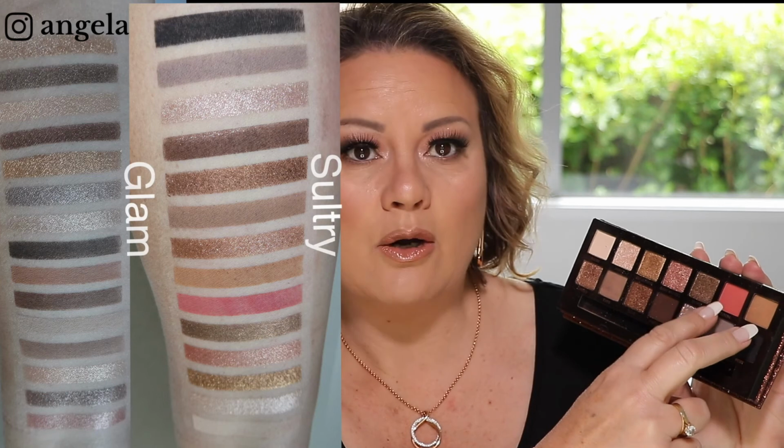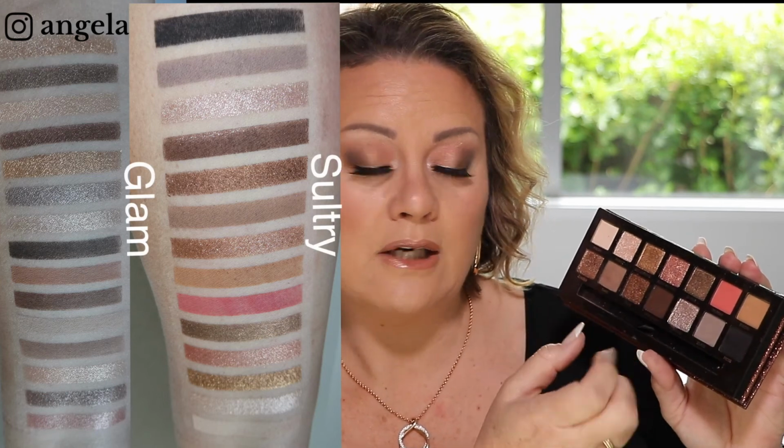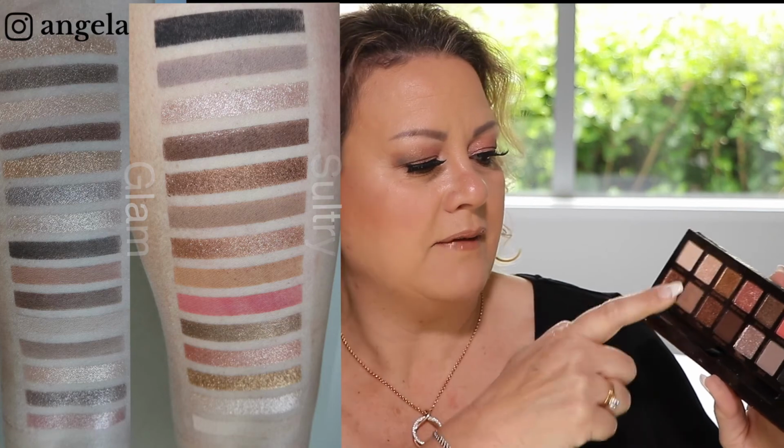Now there is a lot of talk about similarities with this to the new Natasha Denona Glam palette. So I've done a review on that and I'll leave a link here. I do think you can get more deeper, smokier looks with this. I've still got to play with the Glam a little bit more, but I do think you can get slightly different looks with this. With the addition here of Bloom and Birch, they just give you that little bit more warmth, and even the Steampunk. I do love the Glam palette and I'm looking forward to playing with it a heck of a lot more.